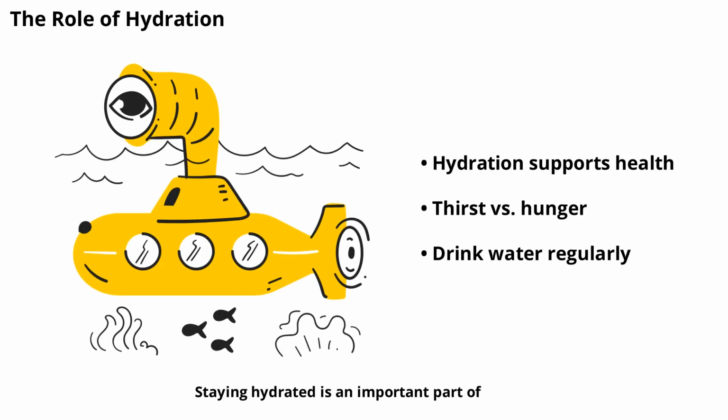Staying hydrated is an important part of overall health and can also influence your appetite. Sometimes, thirst is mistaken for hunger, leading to unnecessary calorie intake. Make sure to drink enough water throughout the day to support your body's needs and help regulate your appetite.